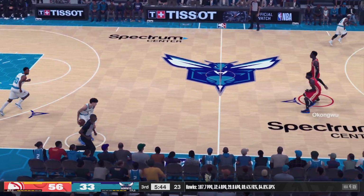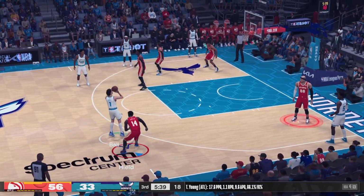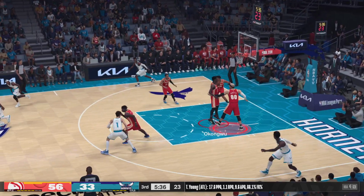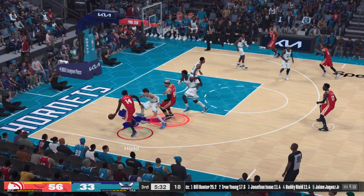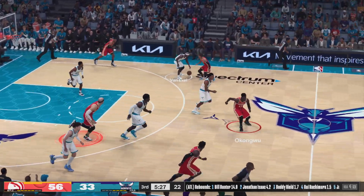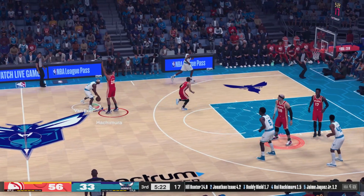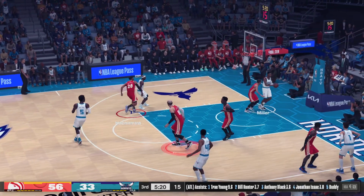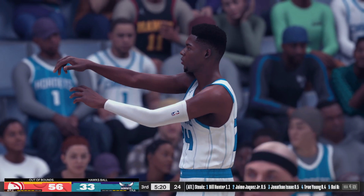Well, the Hornets shooting around 50% in the game so far. The 3 from Ball. Rebound Atlanta. Hounded by Ball on the wing. Pass to Young. Here's Van Exel. 9 points in the game. Here's Miller. Guarded by Young. And out of bounds. The Hawks will have it.